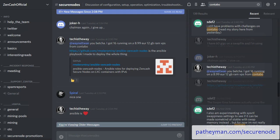One of my clients asked me about this particular claim by Tech is the Way on the Zencash secure node channel. Tech is the Way says that he's able to get 16 secure nodes running on an €8.99 VPS, which is about $11 right now, a little bit less than $11, with 12 gigabytes of RAM from Contabo. And then he wrote this Ansible script or playbook that runs the whole thing.